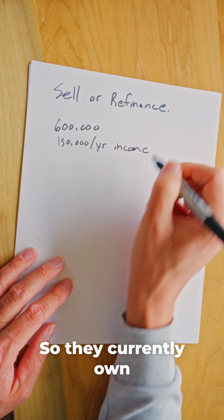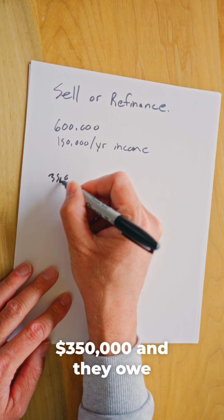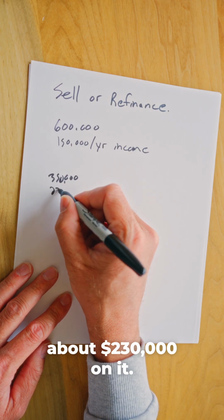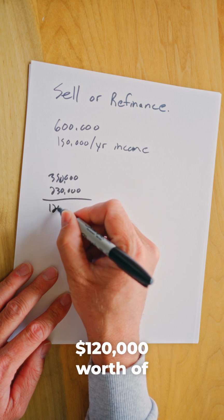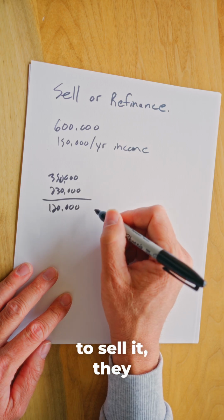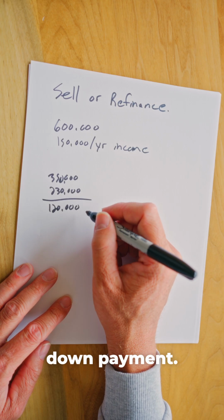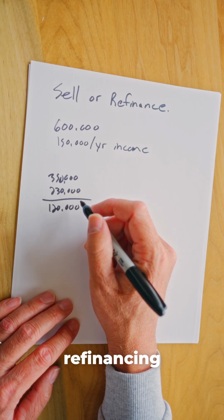So they currently own a home that's worth $350,000, and they owe about $230,000 on it. So they had about $120,000 worth of equity. If they were to sell it, they would pay the real estate fees, and then they could put some of that towards the down payment. But another strategy was we looked at refinancing this mortgage.